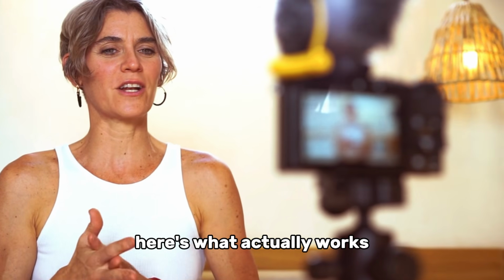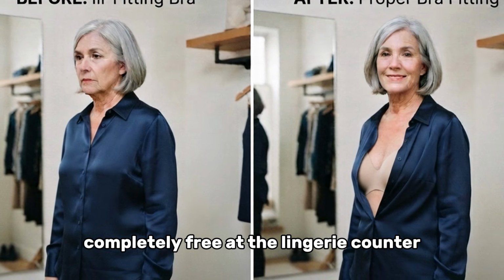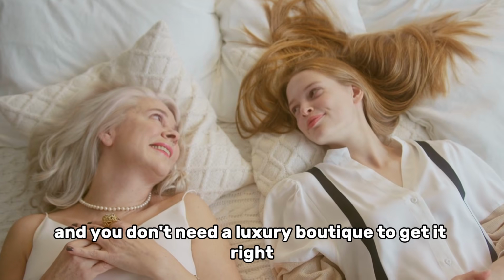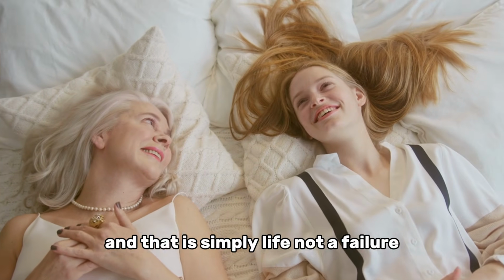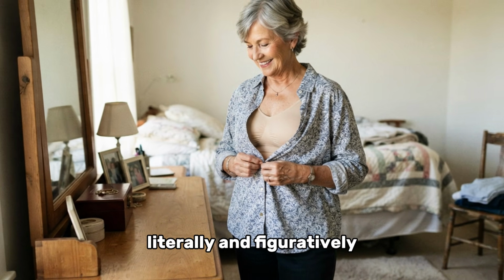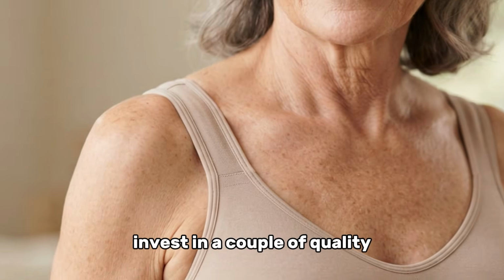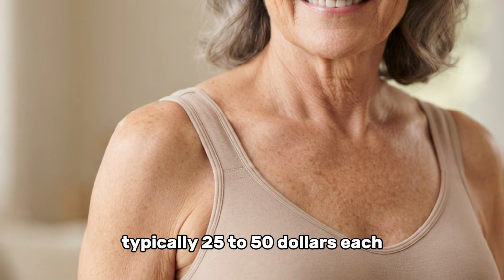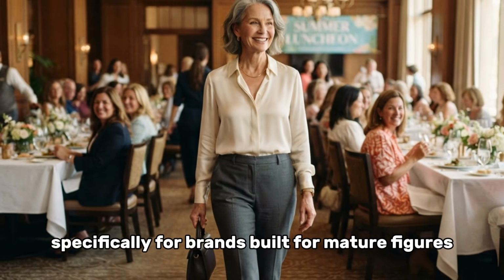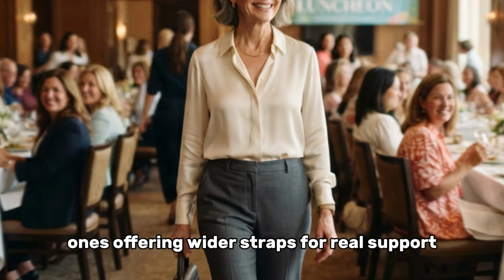Here's what actually works. Get professionally fitted at least once a year. Nordstrom and most Kohl's locations offer this completely free at the lingerie counter, no appointment necessary, and you don't need a luxury boutique to get it right. Yes, our bodies change, and that is simply life, not a failure. A properly fitted bra lifts everything, literally and figuratively, and creates smooth, clean lines under your clothing. Invest in a couple of quality seamless bras in nude tones, typically $25 to $50 each, that disappear completely under your clothes, and look specifically for brands built for mature figures, ones offering wider straps for real support.